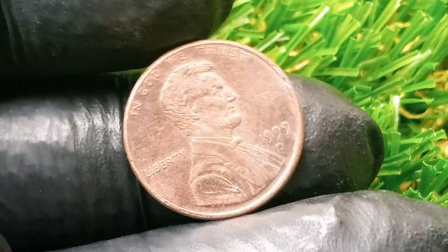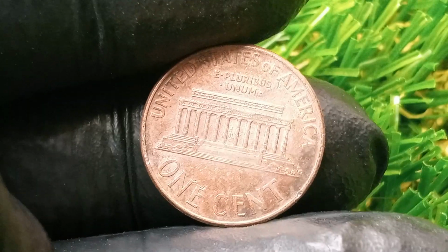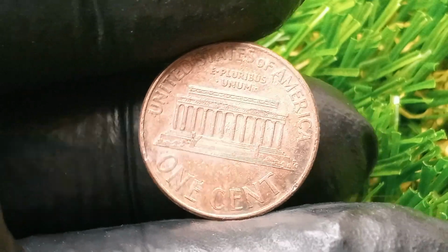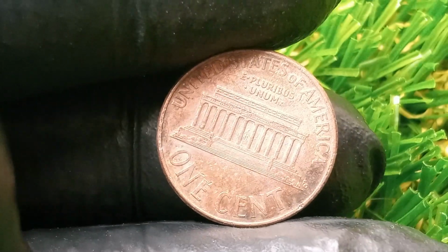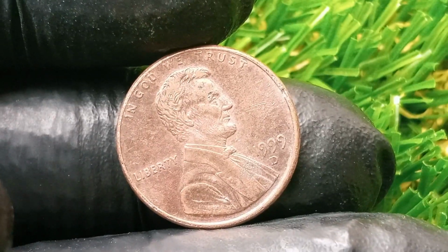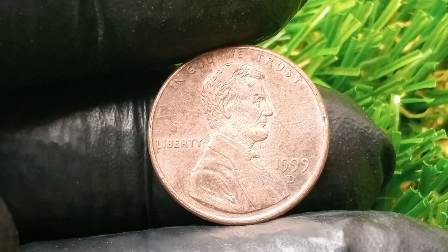And unlike more common double die errors where duplication is limited to the motto or the date, this specimen shows clear doubling in Lincoln's jawline, his coat, and the inner areas of his cheek, suggesting a severe misalignment during the hubbing process. And that is just the beginning, because under magnification, the coin reveals a bizarre planchet anomaly, a condition known as a split planchet before striking, meaning the metal blank had begun separating before the strike occurred, resulting in a surface with hairline cracks and unusual texture inconsistencies that add to the coin's uniqueness. And then we encounter another twist.